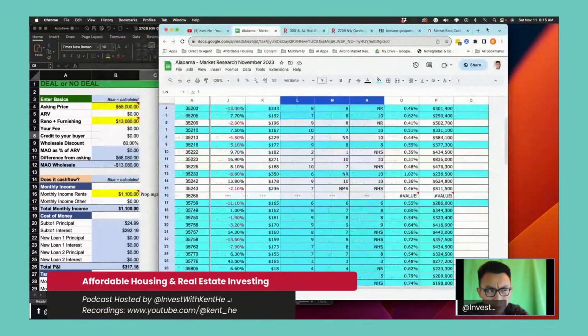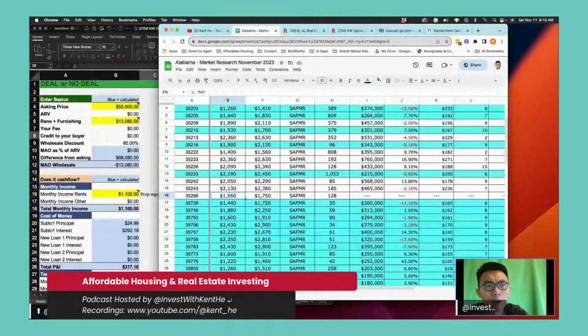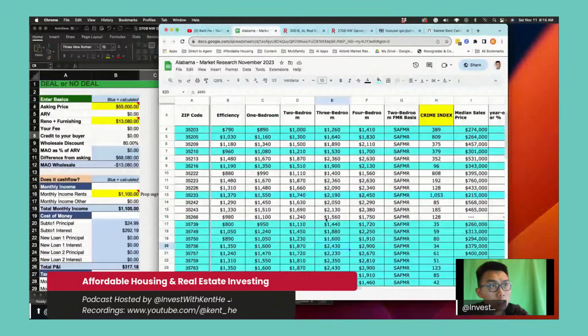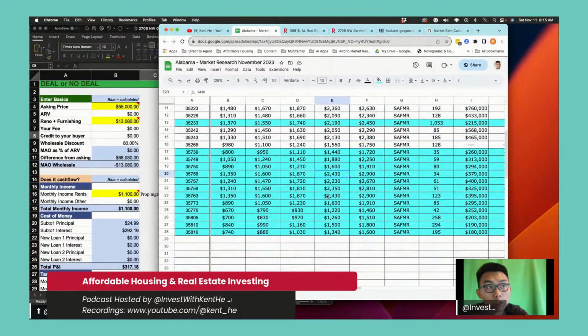So today, after the underwriting video, I'll post this spreadsheet, and I've got a few more markets that our team is working on and researching, including Detroit, South Carolina. I think I had one or two more cities in there. St. Louis is in there too. So I'll post this all in the free Facebook group for all of you guys. These zip codes will at least give you a head start to consider where you might want to look at a deal in Alabama.